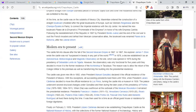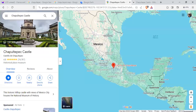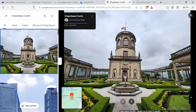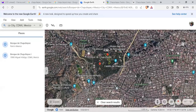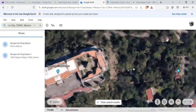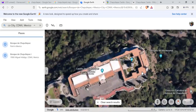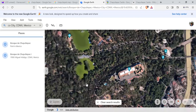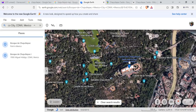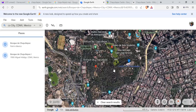Okay, so let's see. A few pictures of the Chapultepec Castle. It's on top of a hill, and there are lakes around this area that is kept like a park.